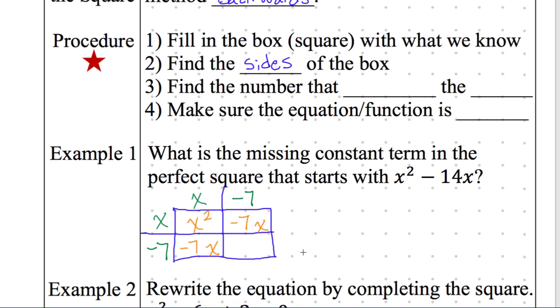I need to find this number. By finding this number, I think everyone can probably do it in here. By finding this number, we will complete the square. Notice that I have a square: x squared minus 7x minus 7x. And once I find this thing, this will be a square. But I need to complete that square by finding this missing number. By finding that missing number, -7 times -7, if I add that to the square, I have now completed it. Got it? 49. It is 49.